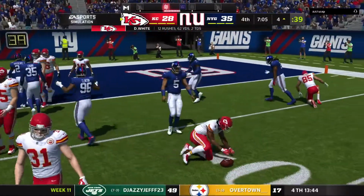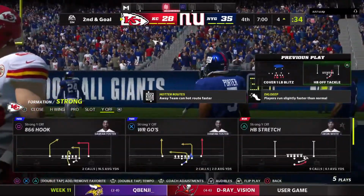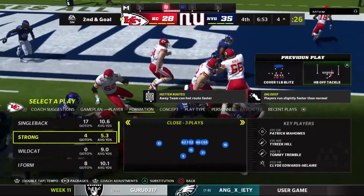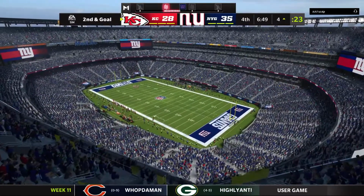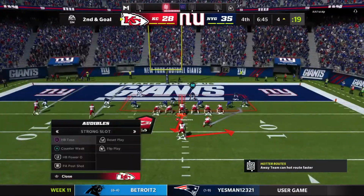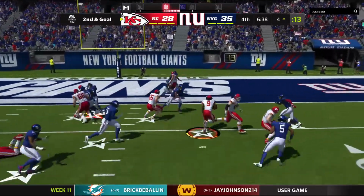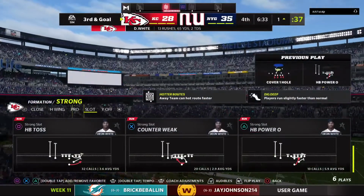And this one will wind up with him losing yardage back to the 4-yard line. That's going to go as a loss of 2, and it'll be 2nd down at the Giants' 4-yard line. White. And he'll be stopped about a yard shy of the goal line after a pickup of about 3.